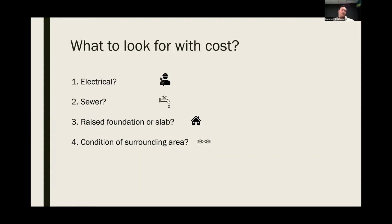And the reason why is we have to connect sewer to the front. So if we don't have a proper slope from the back of the property to the front, it could require a sewer pump. It could require more engineering so we could have that proper slope. But again, this is all stuff that we're looking at.